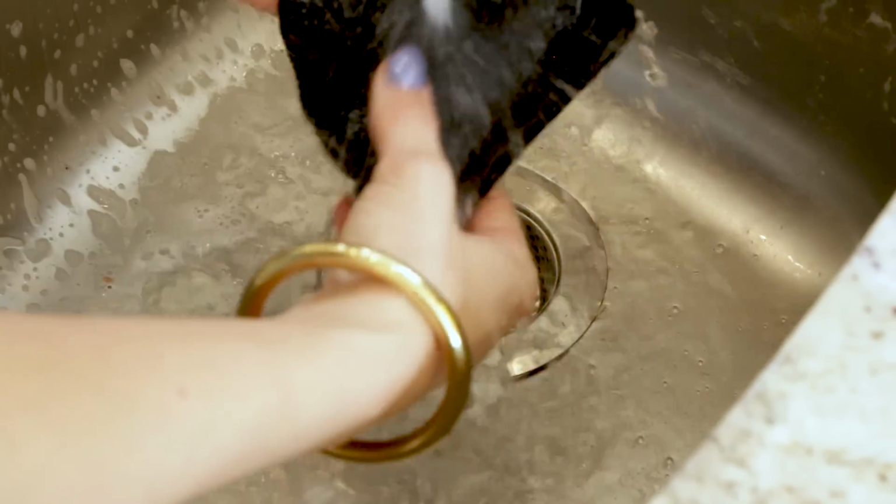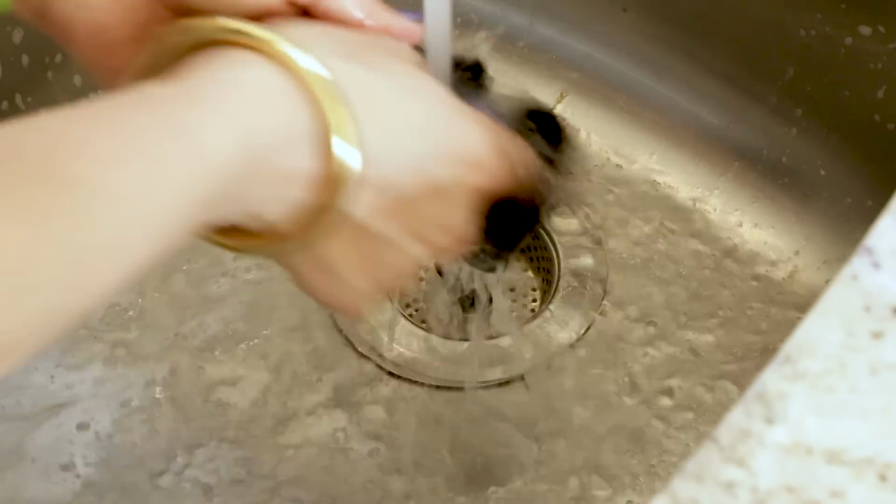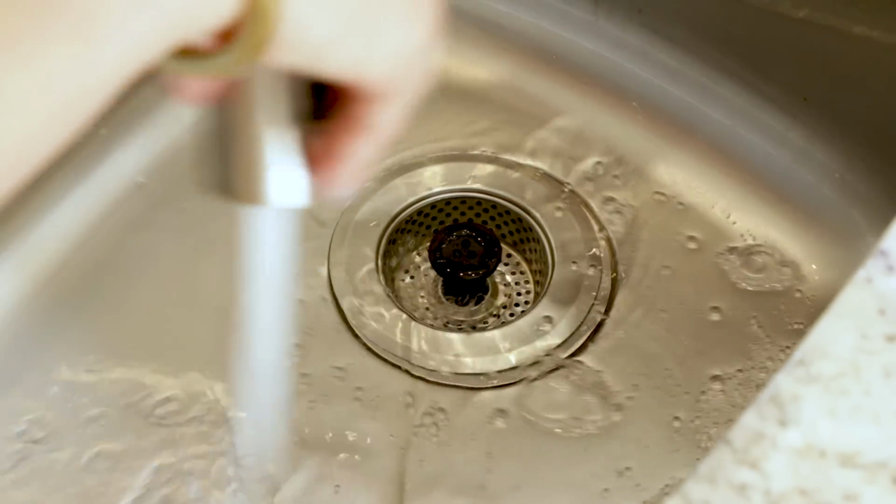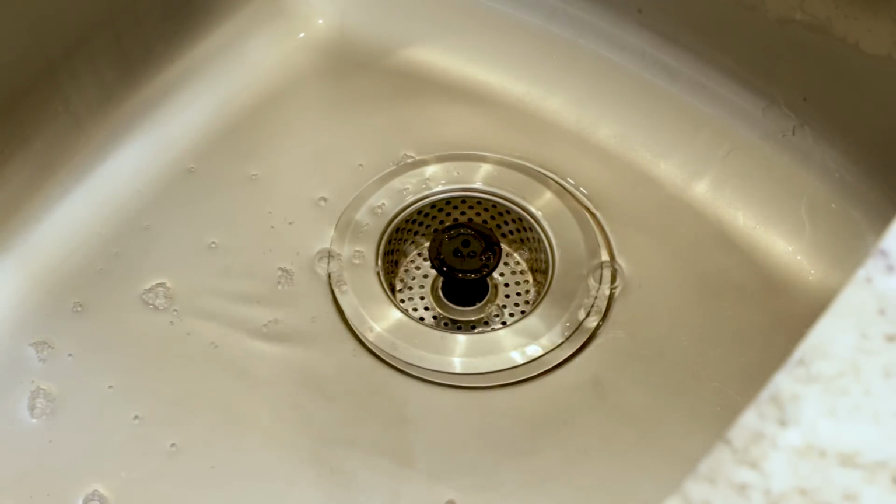There are lots and lots of copycat versions of these and tons of sink strainer options. Do yourself a favor. Don't waste your time looking, just go with these ones, they're really good.